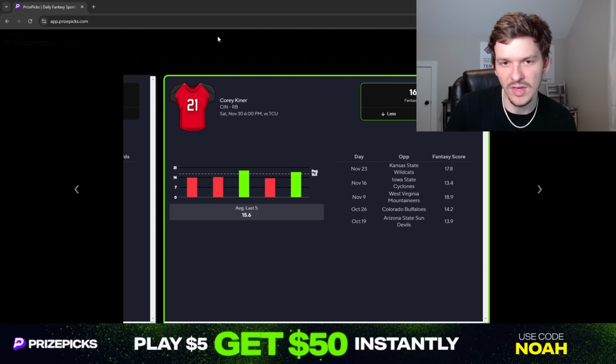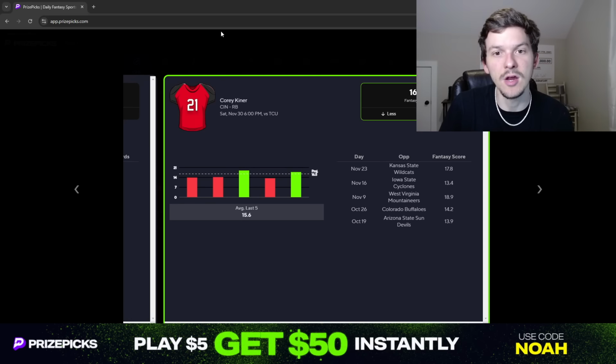Eventually, Kiner's going to have a game where he gets 1, if not multiple touchdowns. And I like betting on that happening at some point. I think it definitely could happen here against TCU. I like this matchup for Corey Kiner. TCU has definitely been a beatable defense this season.